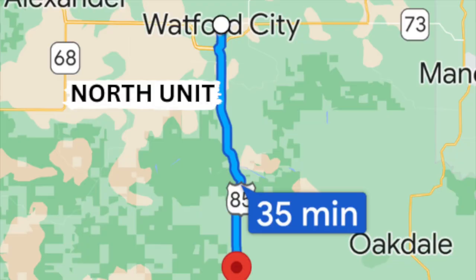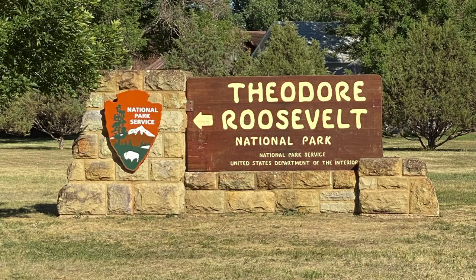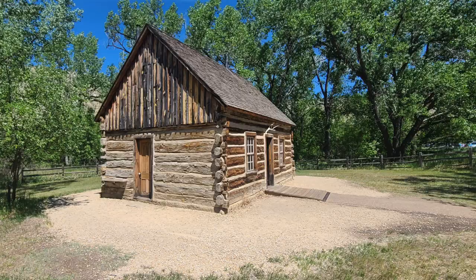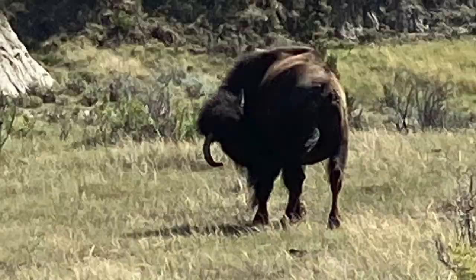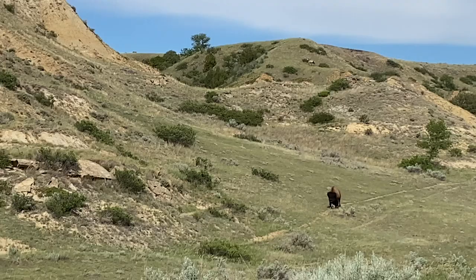From the North Unit, we drive to the South Unit via Grassy Butt. I know, I just can't help myself. The South Unit is the bigger, most visited part of the park, and you drive around the 36-mile loop around stunning rock formations, and there's a replica of Teddy Roosevelt's log cabin. Here is where you see most of the wildlife. Oh look, here come the buffalo!